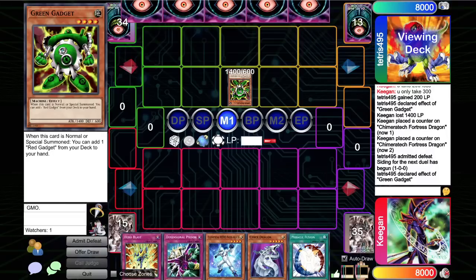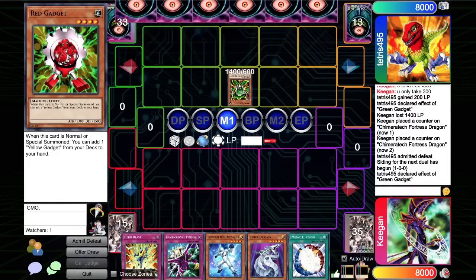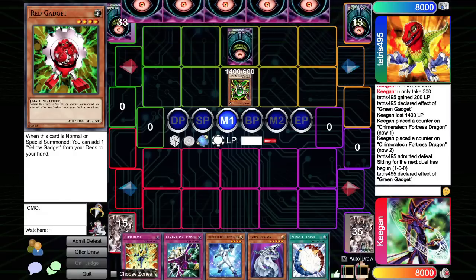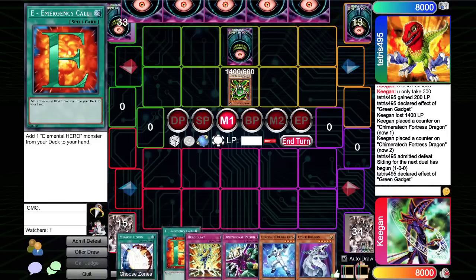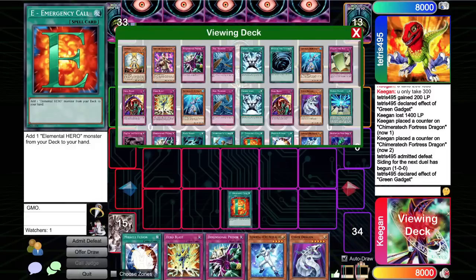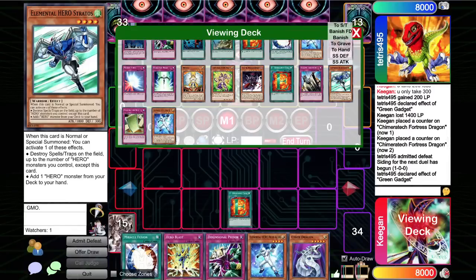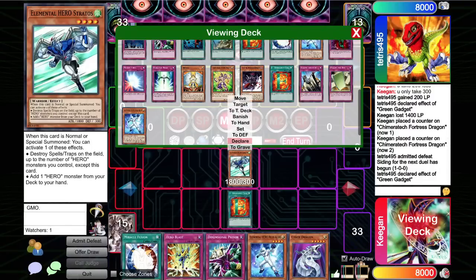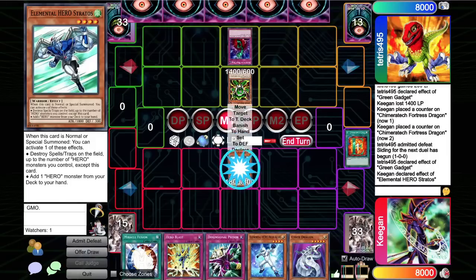If they land 2 gadgets and have a Royal Oppression, that might just kill us. Like, set Oppression, set Bottomless here might just kill us, so we have to be careful. Okay, just 1 back row, we can deal with that. Let's grab Stratos. That was a great draw. Stratos is going to get Ocean. Activate the effect to search.